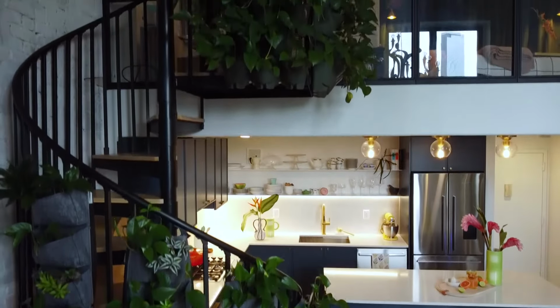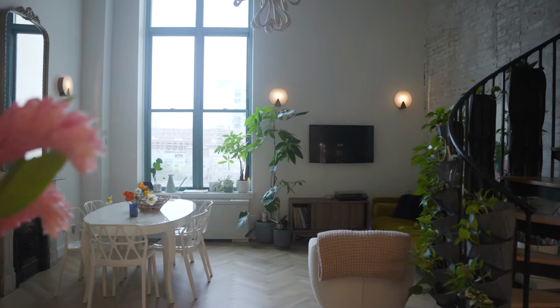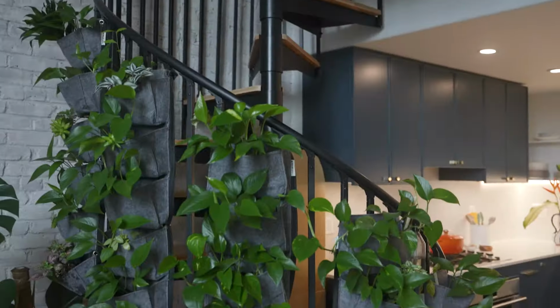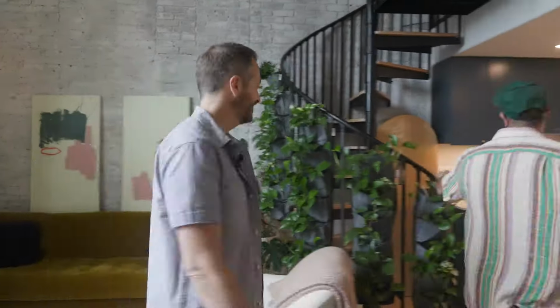The other thing that we did, which was a huge change, is move the spiral staircase that goes up to the primary suite from this side of the room, which was pretty much what you walked into, to this side of the room, where it makes a whole lot more sense because it really opens up the space. A much more open feeling, especially when you walk into the house. So although it was a lot of work to do that, I think it was definitely worth it to open it up. 100%. Speaking of which, let's head upstairs and check out the primary suite.